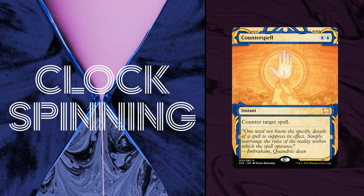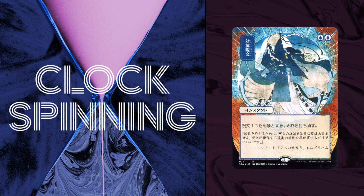Surprisingly affordable. I realized going through this that my cube just uses this fine Eternal Masters counterspell, and I feel like I got to upgrade, and this is a strong candidate. Yeah, by the time we get to the end of this, I hope you're ready to jump up to something fancier. Okay, so now we have the Japanese Mystical Archive version of Counterspell by Rindo Karasuba.